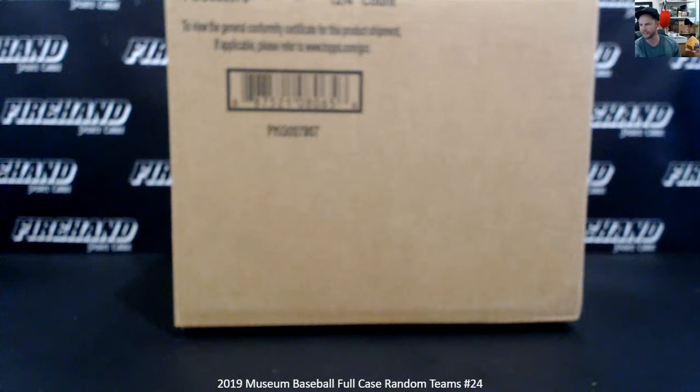All right, guys. 2019 Topps Museum full case, 12 box case, random teams number 24. Let me pull up the teams here. Full 19. This break qualifies for the Bat Barrel Bounty.